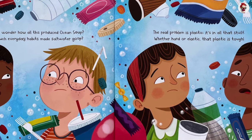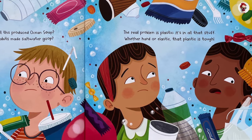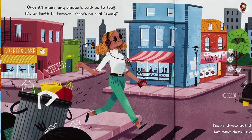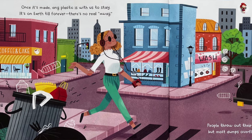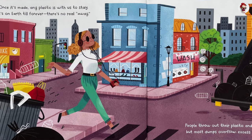The real problem is plastic. It's all in that stuff. Whether hard or elastic, that plastic is tough. Once it's made, any plastic is with us to stay. It's on Earth till forever.